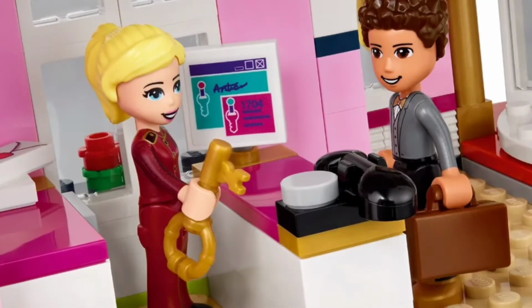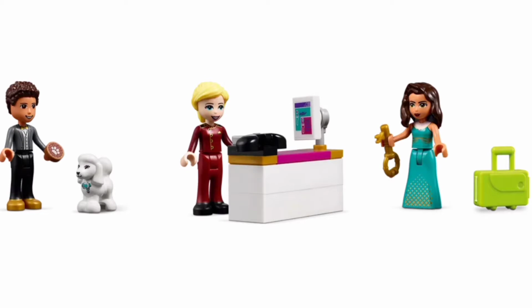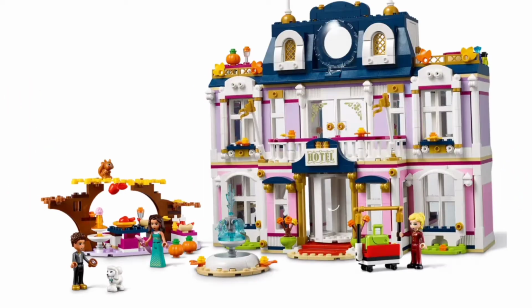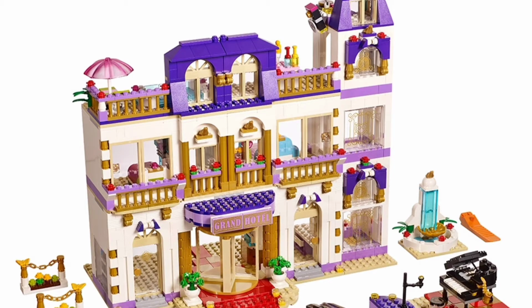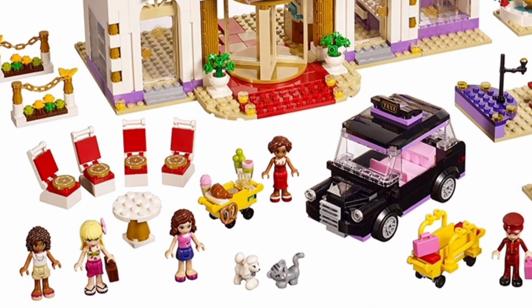There isn't an elevator like the other one had, but it was actually a bit of a clumsy thing to play with, to be honest, and a bit of a waste of bricks. So overall, I think this isn't quite as good as the old one, but that's maybe because I'm a bit biased and I really love the old Grand Hotel, as it's probably one of the greatest LEGO Friends sets of all time. However, to be honest, it really has got more of a presence on display.